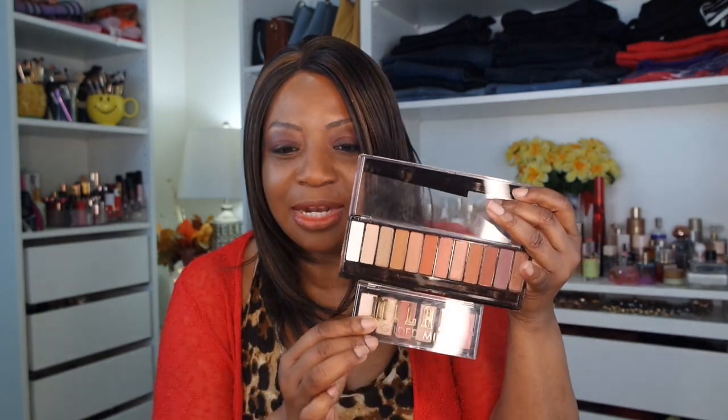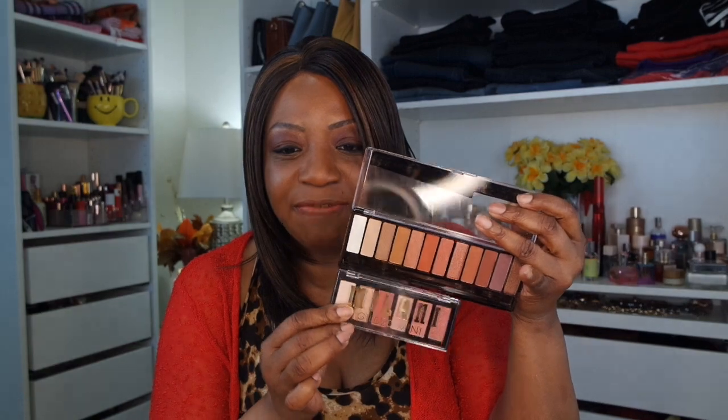Now, this one here is from Rimmel London. This is also a very nice palette, very close to the Milani Gilded palette as well, but this one is just slightly deeper, going down to the end right here. These ones are just a little bit deeper, whereas this one from Milani is a lot lighter, but the shades are very, very similar.